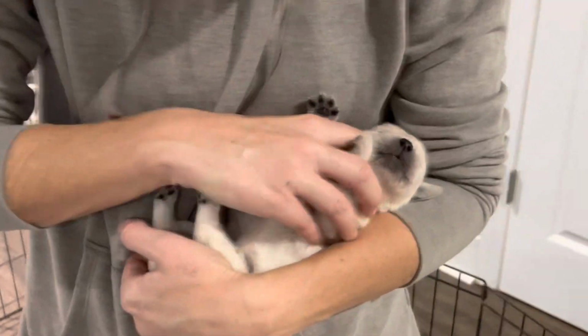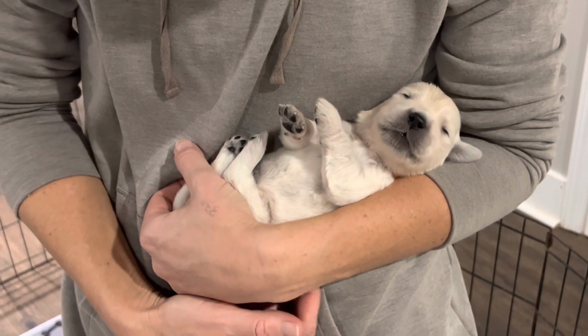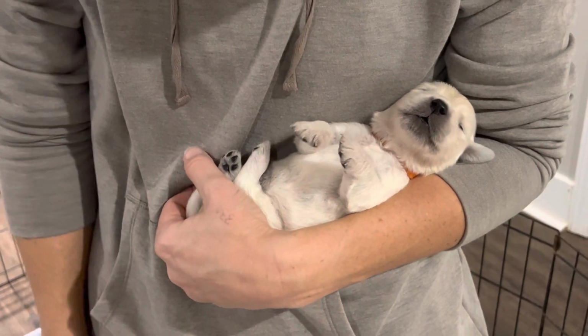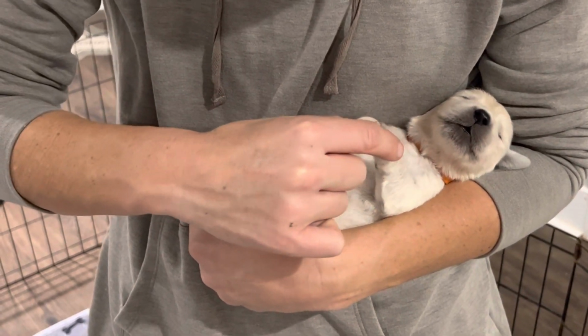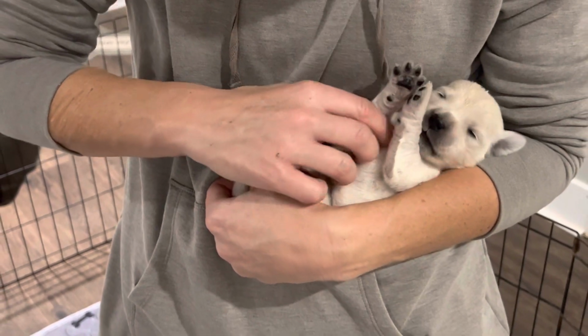Oh, you about disappeared. Look how sweet. Super relaxed. That's what we like to see. We like to see them be real calm and relaxed when we flip them over, running our fingers through their paws and their gums. Good boy.